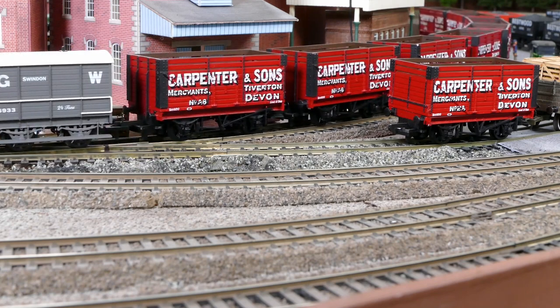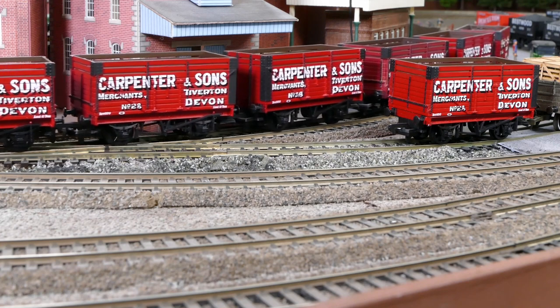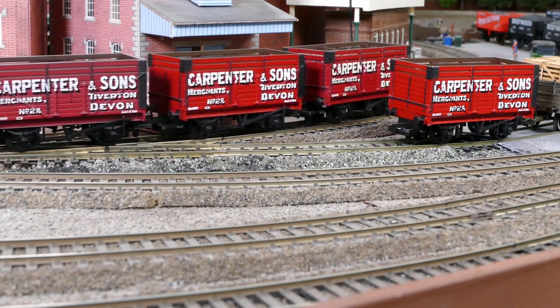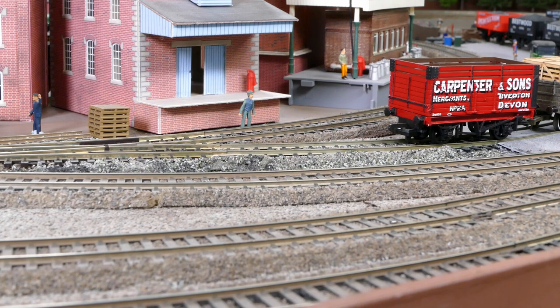Carpenters and Sons from Tiverton and Devon had recently won a coal and coke export contract, meaning the sidings could sometimes be full of their colourful wagons. Henry is just marshalling the train ready for another transfer to the station and onward by Great Western Metals.